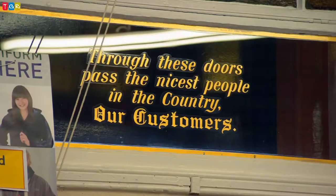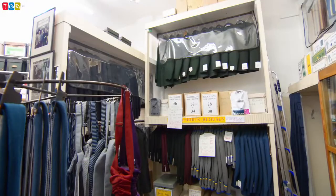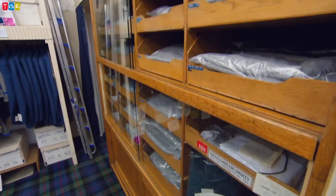Today, it belongs to a bygone era. In a few weeks, the shutters will come down for the final time as Douglas and Paul begin their retirement.